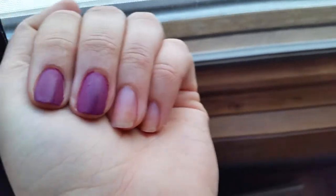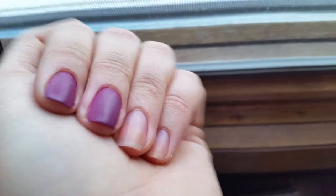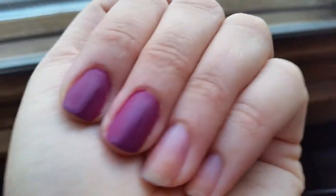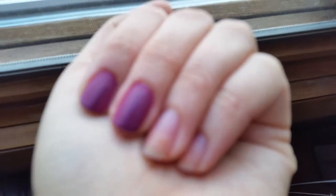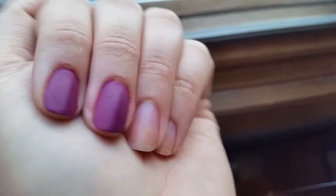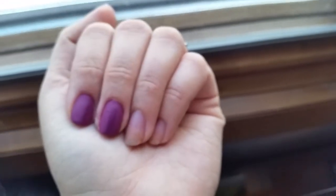It's almost like a fuchsia velvet type of color. I almost can't find the right words to describe it, but it's just this very cool shade, and that was the one that I showed you that I got, and I actually really like it. I had these on for a couple days and they were really cool.